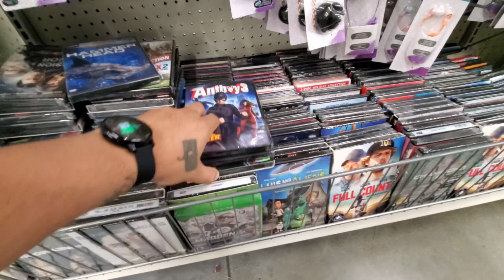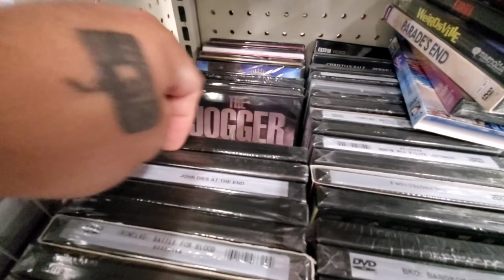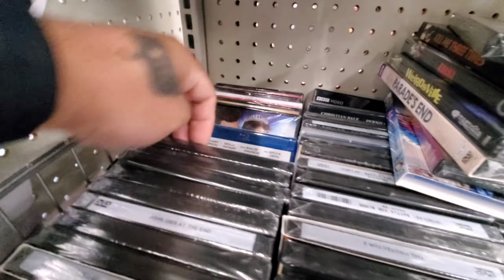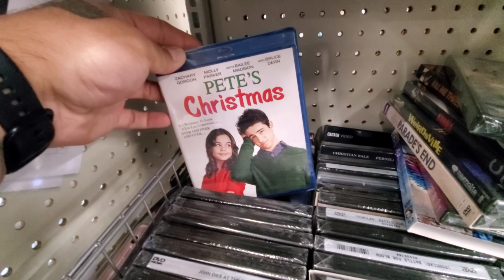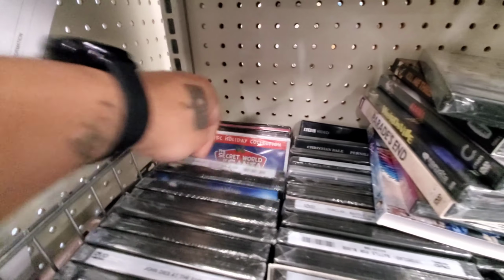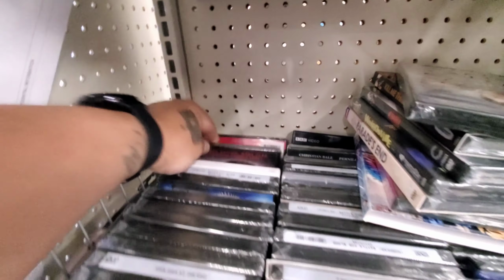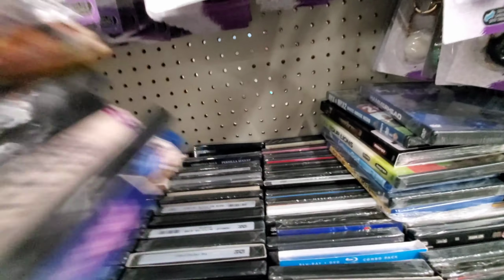So let me push this to the side and start from the beginning, because I have a feeling there's going to be some stuff in here that just couldn't fit in the front. So let me see if I can go over some of the titles here for you in case you are DVD collectors. The Jogger, that was something I think that's been here for a little bit. Oh god, this Pete's Christmas is a staple in Dollar Tree physical media history. Prey, I think that might have been here last time, a creature feature horror type movie.